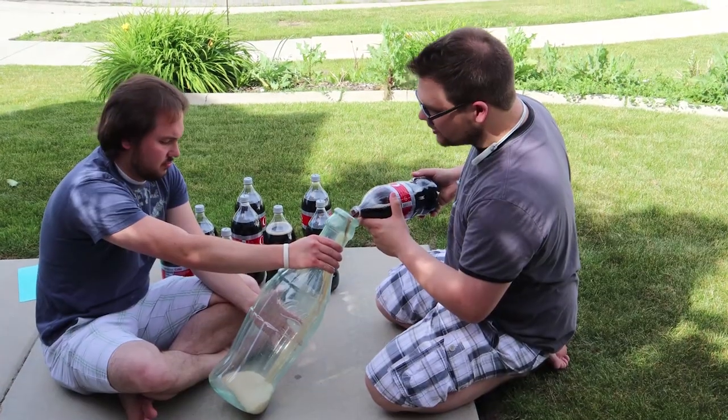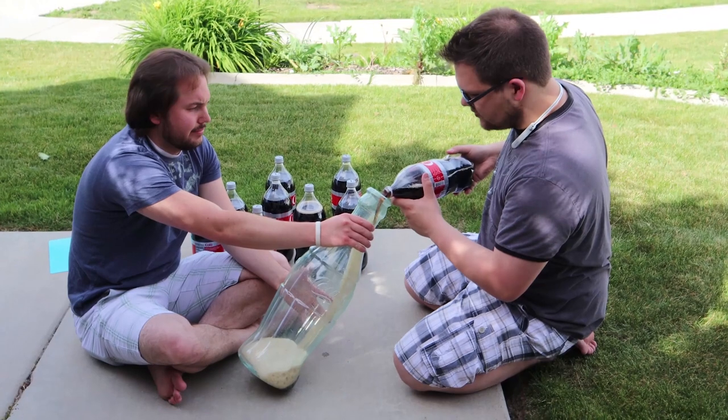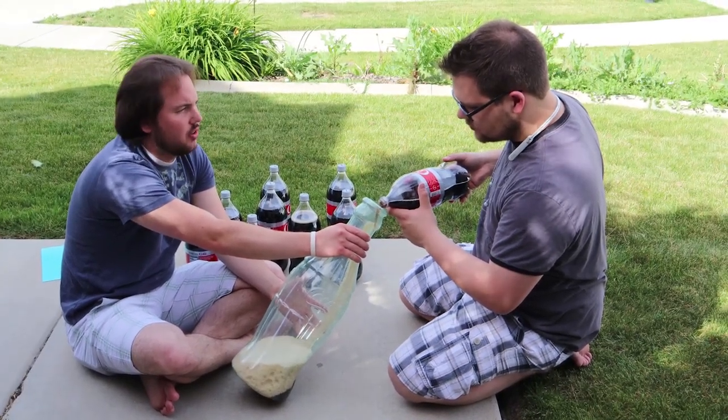All right, well, we've got 10 liters and the Mentos ready. That is 20 liters. That is 5 gallons of Diet Coke. Well, see you at our funerals. Let's do this. I've literally always wanted to do this. I've never thought of doing this because I just have a big Coke bottle lying around my house.